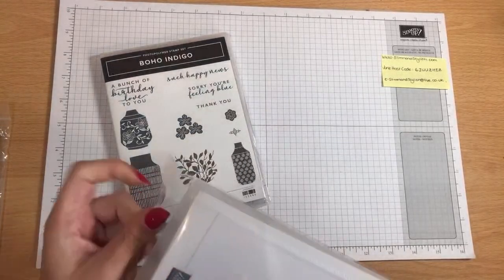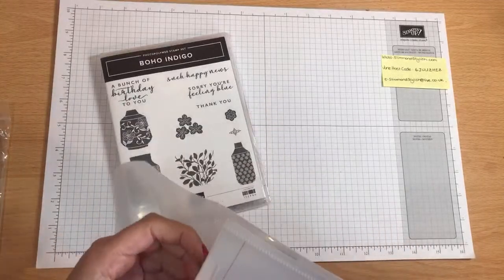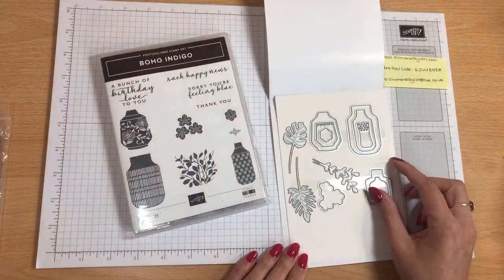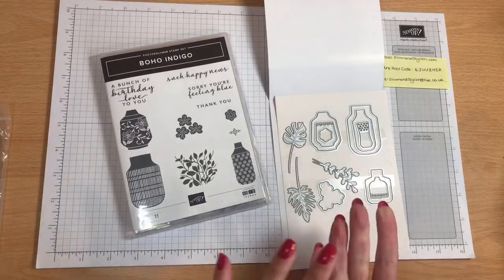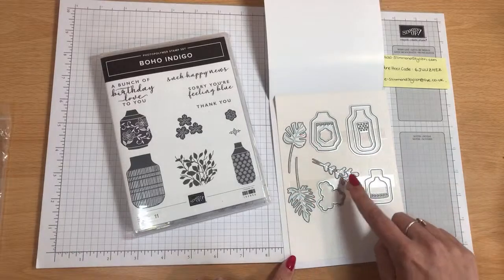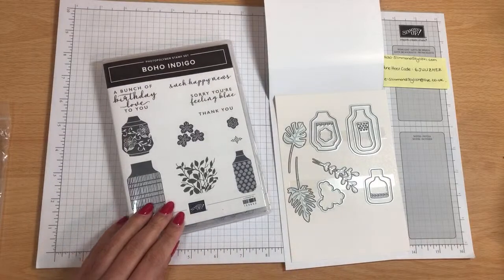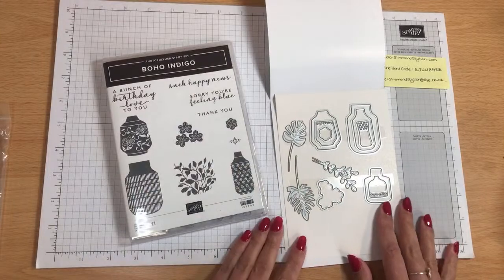Yeah, get my nails in. Are these? Oh, I love those. That's going to be really great to layer that up. And look how many different vases we get. So you've got 12 dies to go along with this. And it coordinates, so once you've actually stamped them, you can cut them out.